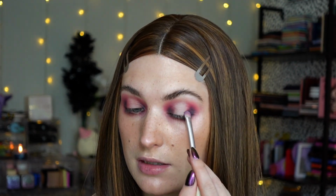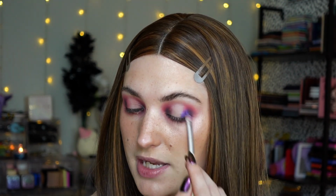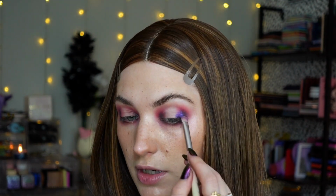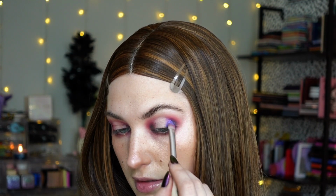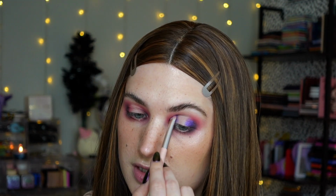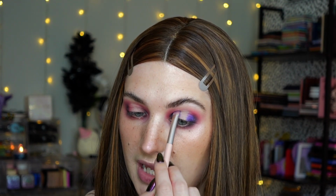So I'm just gonna take that purple on the same sticky brush and just kind of tippy-tapping it right in the outer corner, up really close to the edge of my crease. Just like that. I'm just kind of doing light little motions, trying to make it to where I just have a nice blank middle section, like so.